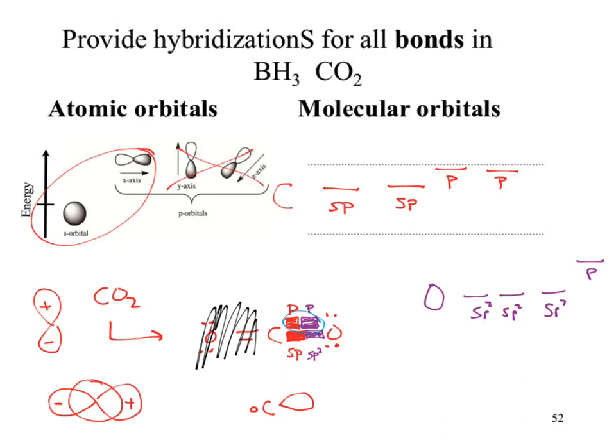Are you guys optimists? No. Okay. Damn. Okay, let's switch those around then. That was not the answer I was expecting. So that makes our s orbital a negative.